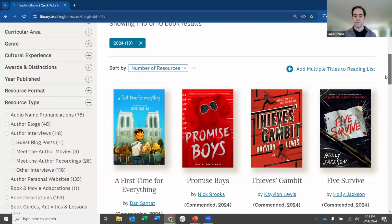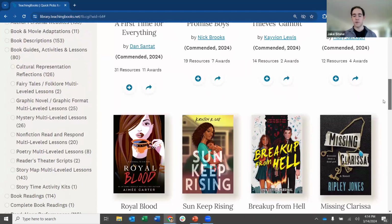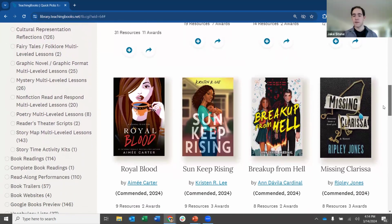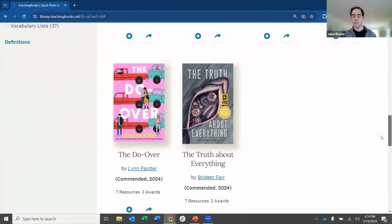Yeah. Great thing to highlight. Here's those 10. And it tells you which ones were commended. It'll tell you if there were nominations on some lists where those are tracked, and it will also tell you which one won the award nominally. So there's a bunch of information here.